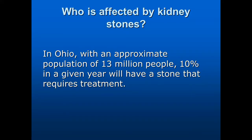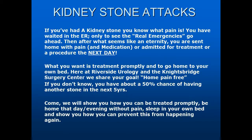Let's read this. If you've ever had a kidney stone, you know what pain is. You've waited in an ER only to see the real emergencies go ahead. Then after what seems like an eternity, you are sent home with pain meds, or admitted, or treated in the next day or two, depending on the schedule and how crowded it is. What you want is treatment promptly, and to go home to your own bed. At Riverside Urology, that's our goal, that you go home to your own comfort zone, and preferably without your stone. And we have the capacity to do that a significant portion of the time.